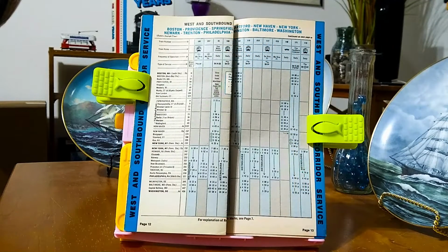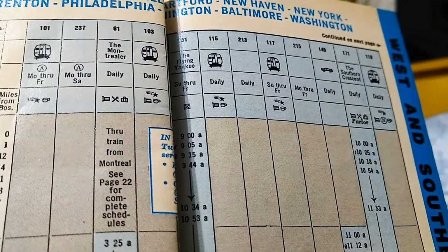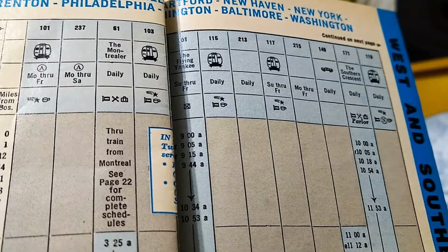Pages 12 and 13 show the typical schedule throughout this timetable. On the top, you can see that they used a graphic of the front of the Metroliner, which is kind of nice. So here's a close-up of the graphics used on the timetable showing the Metroliner. And under column 149, it looks like something that sort of represents a Bud RDC rail car.